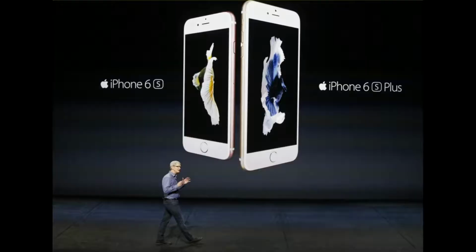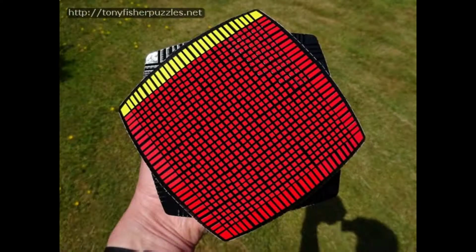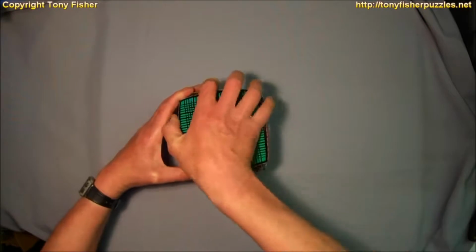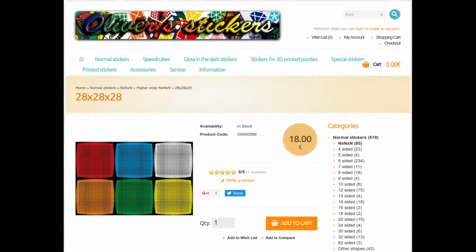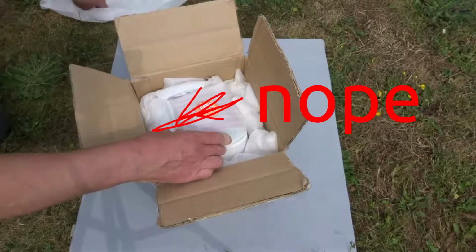The next year, he announced a 28x28 cube from the Taiwanese Puzzle Corporation. There was another video showing him twisting it fairly convincingly, but again, it was just a sticker modification, and the Taiwanese Puzzle Corporation did not exist.